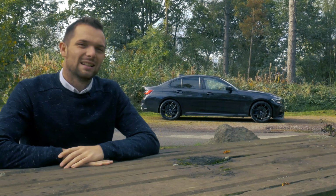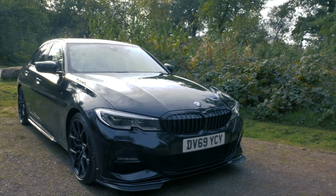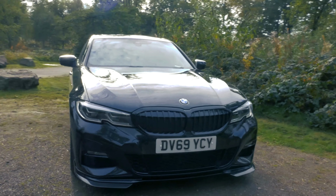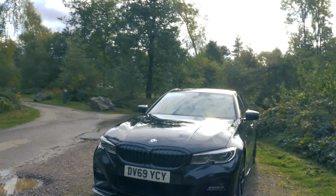This is the 330d xDrive. For those of you that don't know what the 330d is, it's the 3-litre 6-cylinder diesel version of BMW's 3 Series. As I've mentioned, 3-litre 6-cylinder, it produces 265 brake horsepower and an absolutely ludicrous amount of torque. This thing is so fast, and it's a diesel, so that's a strange thing in this day and age. But firstly, before we get to the technical bits, let's have a little walk around it.